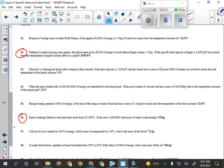All right, so for number 12, photocopying some papers, the photocopier gives off 28 joules worth of energy, okay, to each mass of paper, or to each sheet of paper, which is 0.01 grams. Okay, the specific heat capacity of paper is 1.8 joules per gram degree Celsius. Okay, how much does the temperature of the paper increase after it is copied? What would happen to the paper?